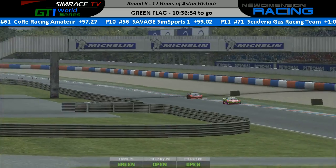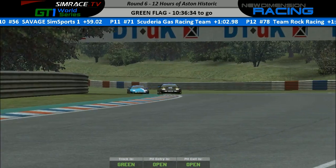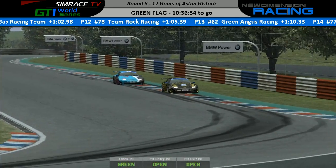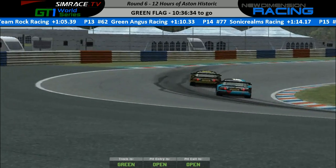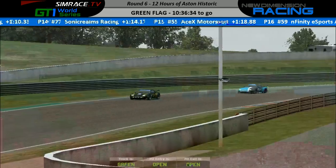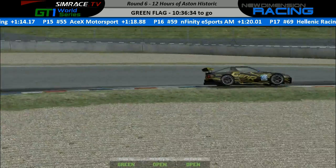So Pickerainen taking 0.4 in sector 2 from Otto. Yeah, the gap is getting really small now. Ooh, and he's right on Otto's bumper. If he has a very good exit off this last corner, he may be able to get the drop.